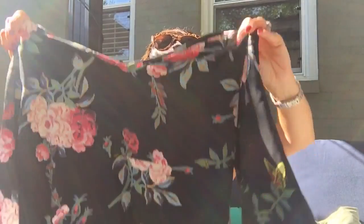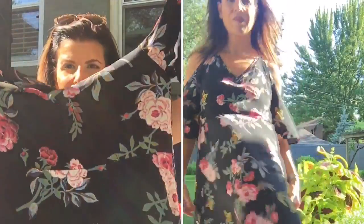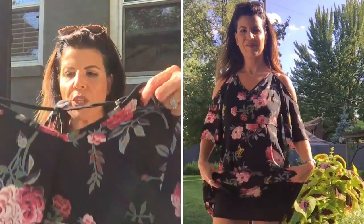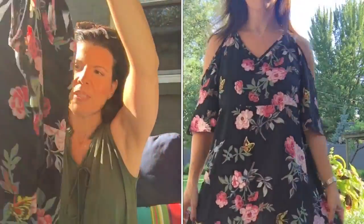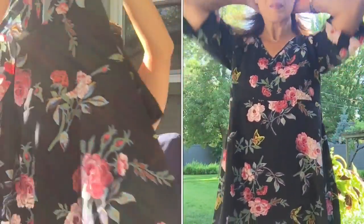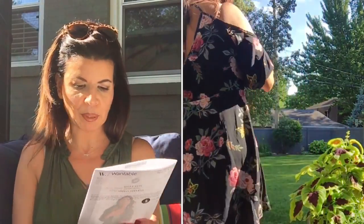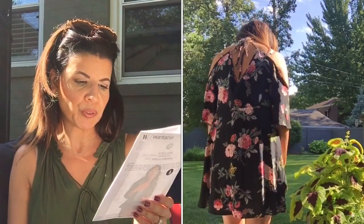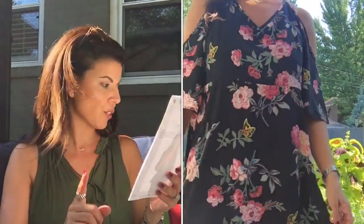That's not bad. So the next thing looks like a dress or a tunic. I'm thinking it's a dress. It's probably like a cold shoulder. This is by LeLis, which I love that brand. Cold shoulder floral shift dress in black by LeLis. This cold shoulder floral dress is a versatile option for date night or even a casual weekend. And it retails for $49, so not too bad.